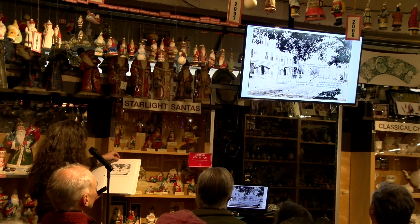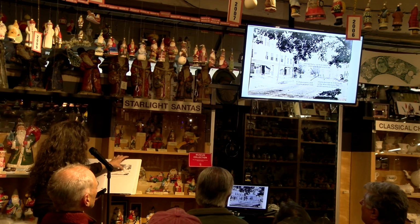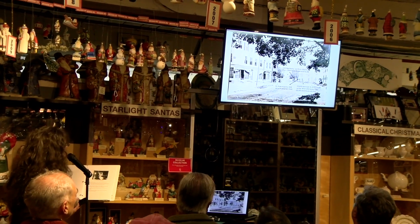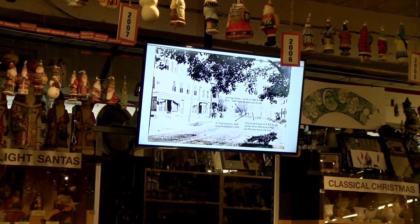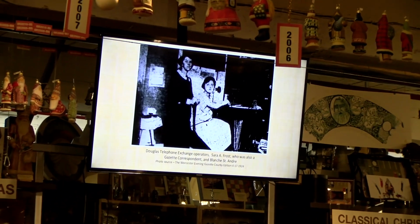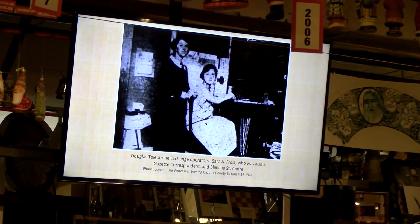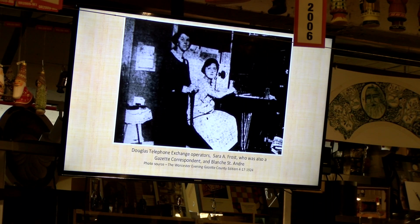And so when you are looking at pictures, you start to notice things. One was the tree and the telephone pole. That's how I knew it was the right area for the previous picture. So accolades were given to the telephone exchange workers that were in Douglas, because the first thing that happened with such a hot fire is that the telephone cables were melted. So you can't call for help.